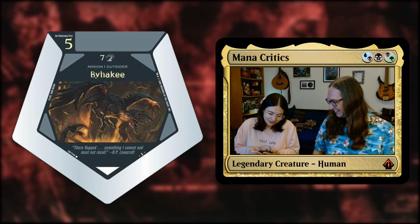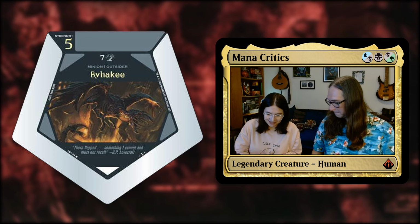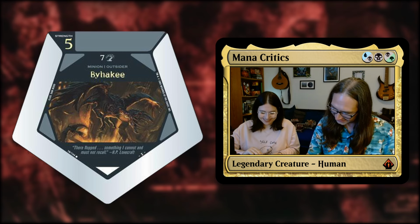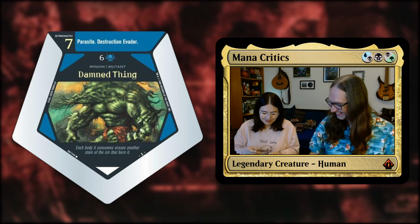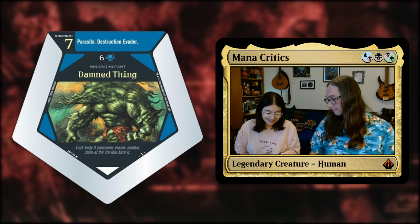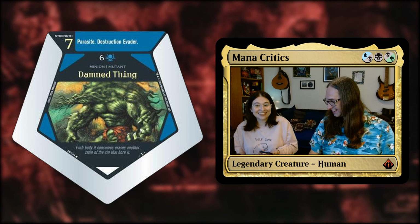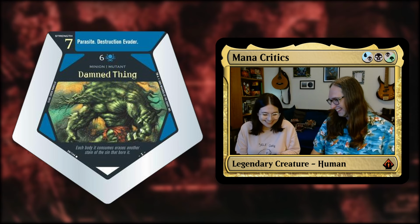This one is illustrated by Sam Wood. Yeah, it's got some spooky art. I like this. This is fun. Damned Thing. All right. Yep, that's what that is. This is age 15 plus. Yeah. Damned. It's got curse words in it.